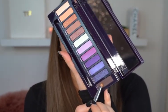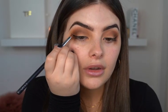This is more of like a chatty video. I feel like I totally stuffed up that wing liner. Did I? Nah. Oh well, it's not like I'm going anywhere. I'm just going to dip back into the ultraviolet palette and pick up Digital. And I'm just going to go over that liner and smudge it out a little. I'm just going to apply that onto my lashes.